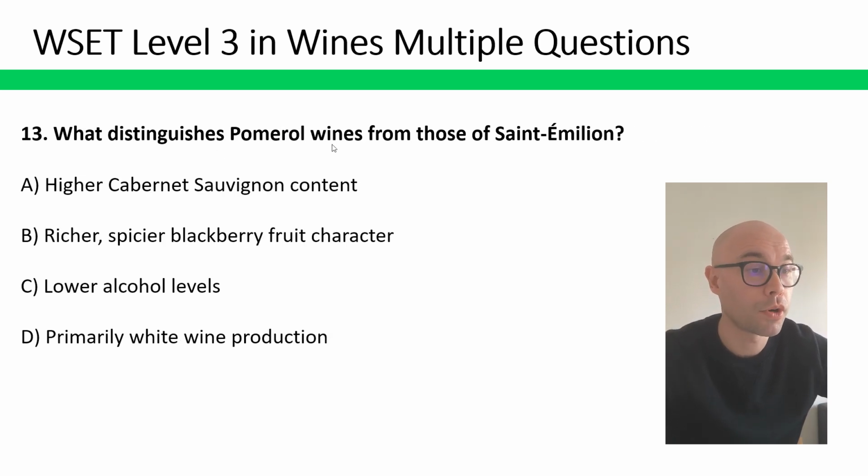What distinguishes Pomerol wines from those of Saint-Emilion? Higher Cabernet Sauvignon content; richer, spicier blackberry fruit character; lower alcohol levels; primary white wine production. Correct answer is B, richer, spicier, blackberry fruit character.